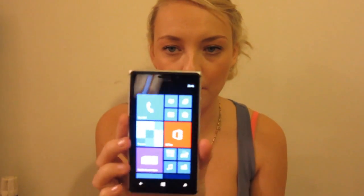Now, there are a few things I don't like about this. And the reason of that is when you first start it up, it basically looks like Windows 8. And that's the idea because it's a Windows phone. I like that idea because you can customize stuff wherever you want it to go, you can move it around and stuff like that. That's brilliant.